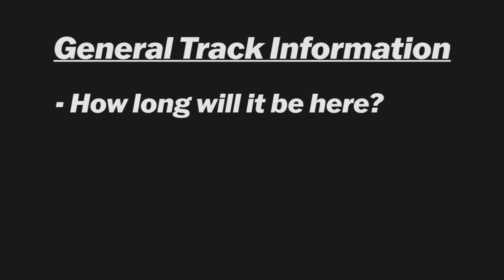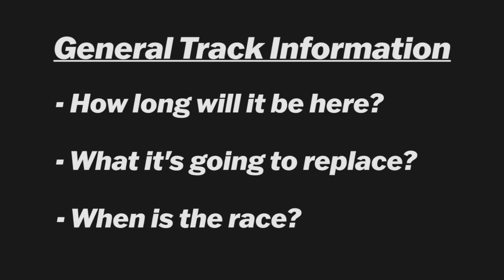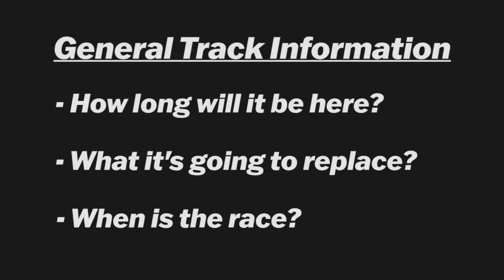So yes, that brings me to my next point of general track information, such as how long it's going to be here, what it's going to replace, and when exactly the race will be. Now that we've gotten past the straights, the corners, all the things of note to that. So to get into it, we're going to start off with how long it will be here.